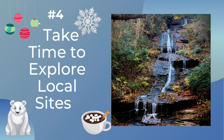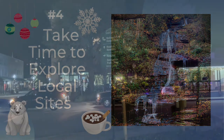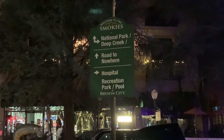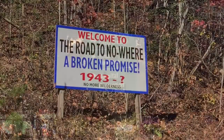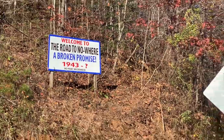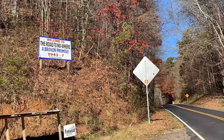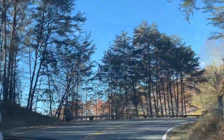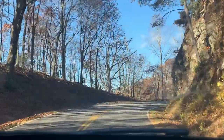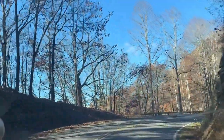Number 4, see the local sights. The Polar Express doesn't start its journey to the North Pole until the evening, so you're going to have the entire morning and afternoon to explore. After breakfast, we started our day by visiting the Road to Nowhere and did a 3 waterfall hike, which were both approximately 15 minutes from where we stayed in Bryson City, and both literally a straight shot down the road from downtown.